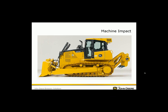Somebody asked here, is a bio oil a problem? I think they're asking about biodiesel. All of the machines have been tested. I showed you down in Texas at our Laredo test track. They're all been tested with B20. That means that the fuel has 20% biofuel in it.